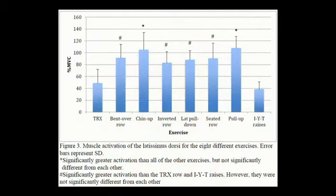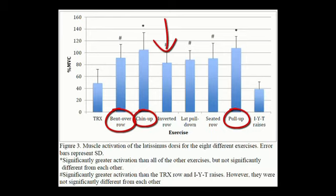During this investigation, the top three exercises that stimulated the lat muscles were first and foremost the pull-up, and then the chin-up, and also the bent over row. The lat pull-down came in fourth on the list, but inverted rows again was right behind lat pull-downs. Now, seeing how well inverted rows performed in this study suggests that it may be a really great substitute for lat pull-downs when a lat pull-down machine is not available.